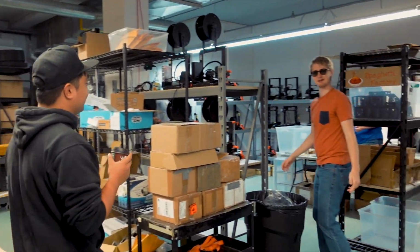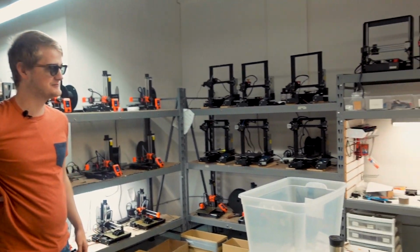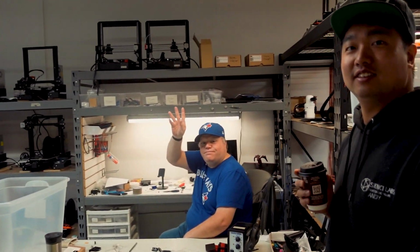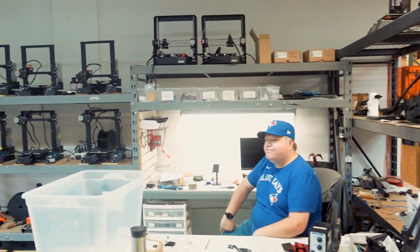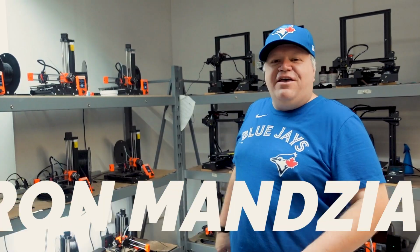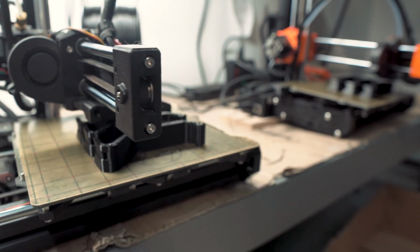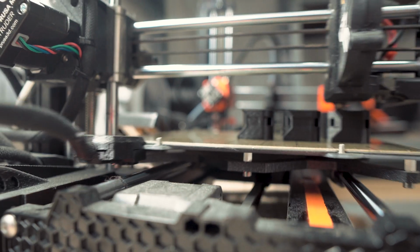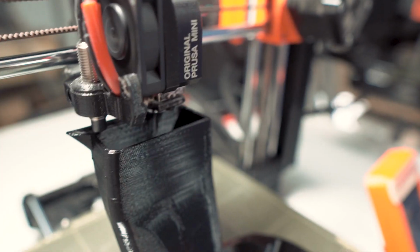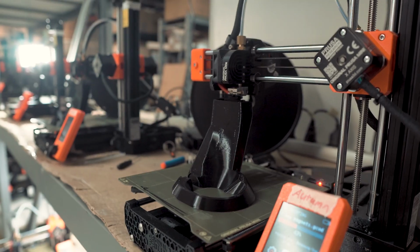This is the exciting part that everyone likes to see. Welcome to the 3D printing farm. This is Ron. He is the main guy that runs everything. Yeah, Ron, just tell us what people like to know about 3D printers. So in the 3D printing farm, we have many different printers. We have the Prusas, the Prusa Minis, and we also have our very first printers that we started using, which was the Creality Ender 3s.